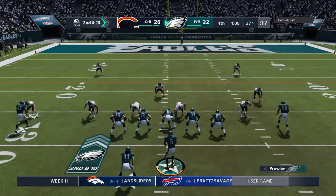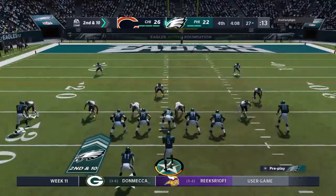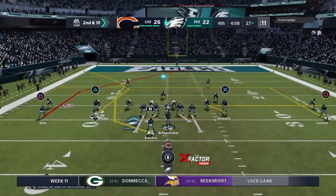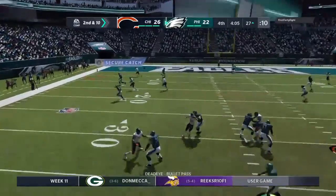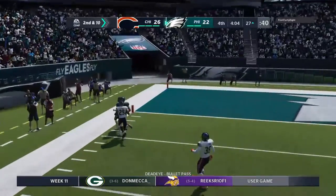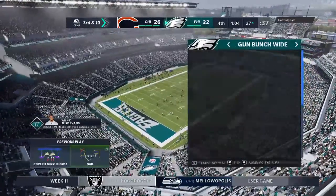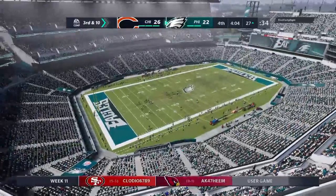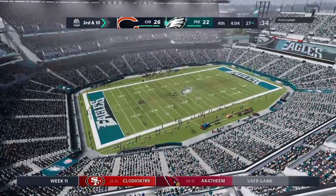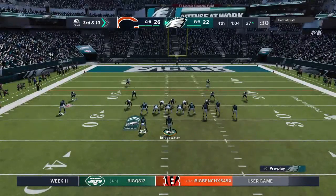2nd and 10 now from the 27. Watch 36. 36 to Mike. From the shotgun, it's Bridgewater. His throw incomplete. Mike Evans, the one he was looking for. And it'll bring up 3rd down. He shook his head right when he released that throw. He knew it was going to be a little off target. Yeah, the excitement got him on that one. Wasn't able to control the fact the receiver was open, and it would have been an easy throw.